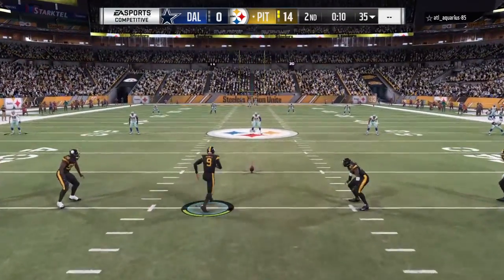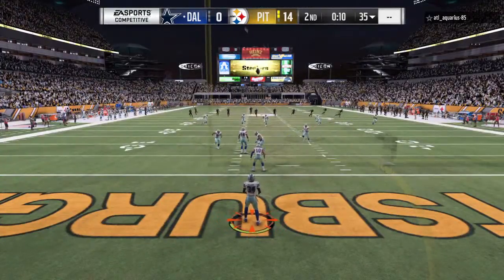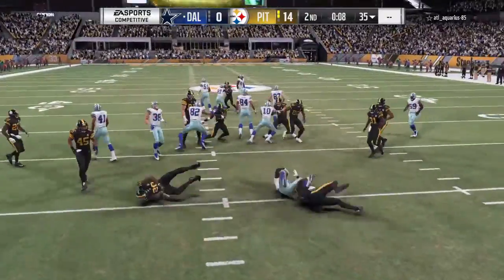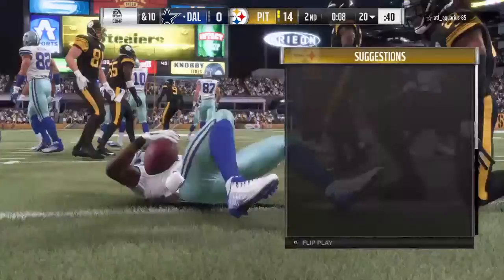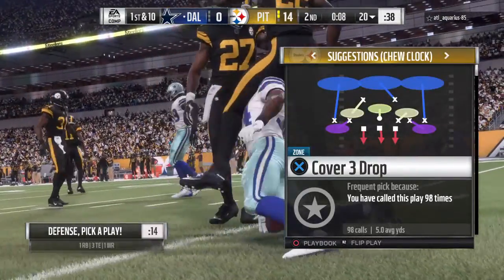Boswell on now to kick this one away. That's fielded in the end zone. And the decision to come out is going to cost him 5 as he's taken down right at the 20. So the football switching hands here in just a second.